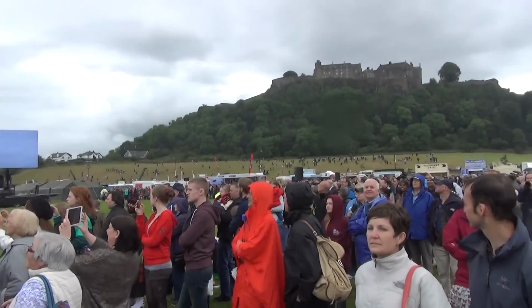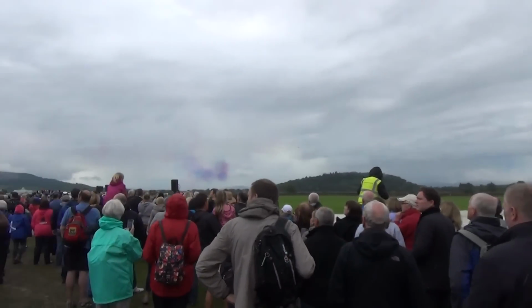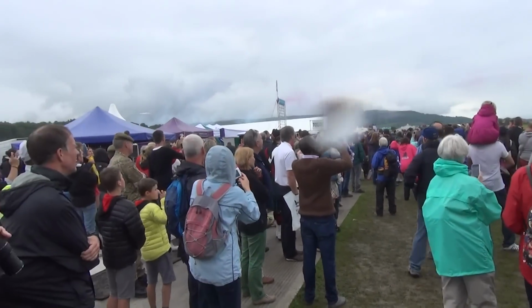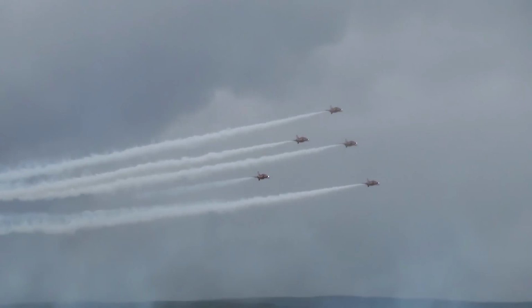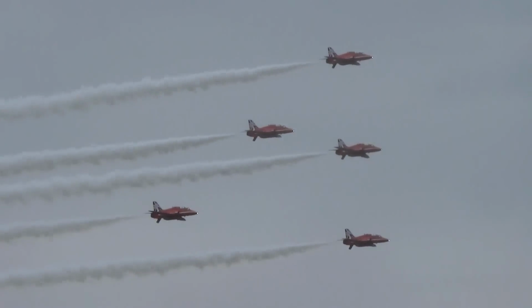As the Synchro Pair slingshot out to the front, look to your left to find Enid. The wings of Enid drop down to form an inverted V shape, but if you look to your right, there's a lone jet, that is Red 9, who's going to fly in the Goose.